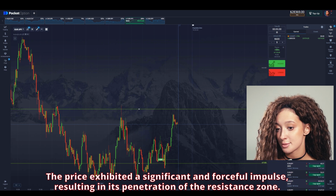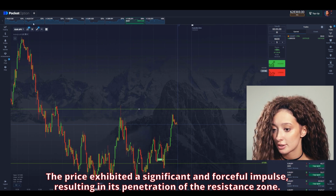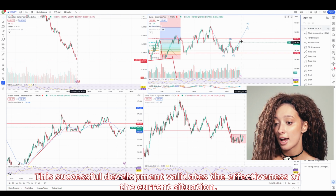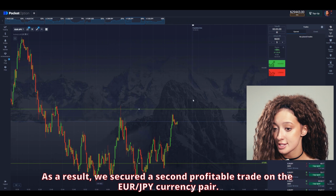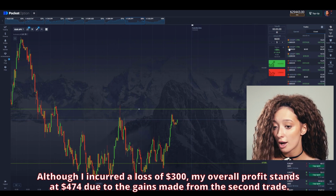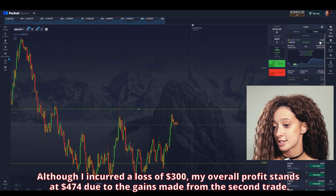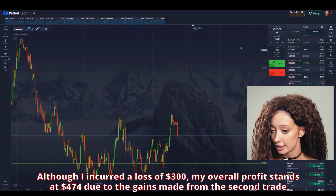And the price exhibited a significant forceful impulse, resulting in a breakout of the resistance zone. This successful development validates the effectiveness of the current situation. As a result, we secured a second profitable trade on the yen Japanese currency pair, although I had a loss of $300. My overall profit stands at $475 due to the gains made from the second trade.